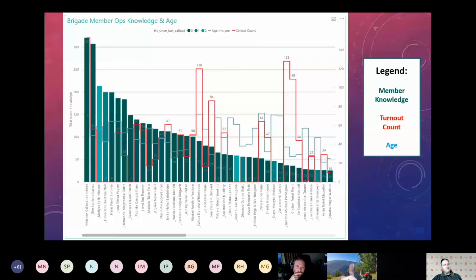One of the bits of feedback we got when we ground truthed this was that the way it calculated the knowledge was really good. The problem is when people stopped turning out, and they were still a member of the brigade and they turned up and made sandwiches every now and then, or did the fundraising or whatever, but you would never trust them on the back of a truck anymore. And so we wanted to show and reflect that.